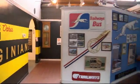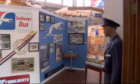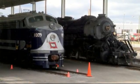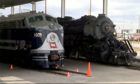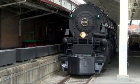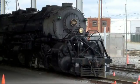We have a bus museum. You wouldn't think about having a bus museum, but a gentleman named Harry Mesmer was a bus driver for Greyhound, and he has collected bus memorabilia, so we have a whole section there for buses. And then, of course, we have the rail yard with trains, and we have the 1218 out there, which is a huge locomotive. We have the 2156 out there, which was a great locomotive. All of these were built by N&W, which was sort of unique in that they designed and built their own locomotives.